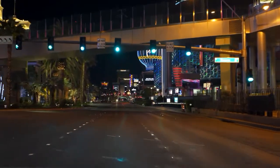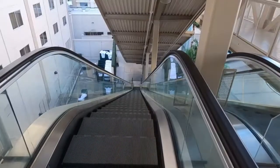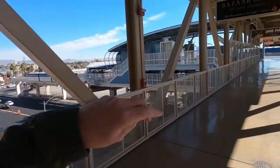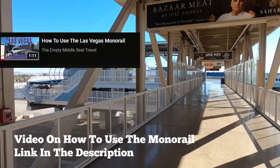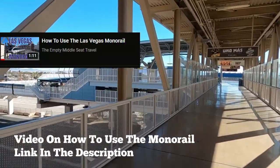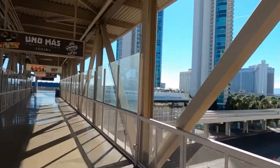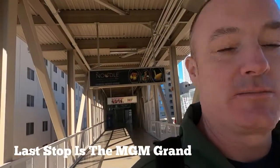Super simple. Also, out the back door of the Sahara, you'll find the monorail. All right, so just out the back door of the Sahara, you will get access to the monorail station, which is just over here, which is pretty convenient. There's one now, and that will run you down most of the Strip, so really convenient if you're staying at the Sahara.